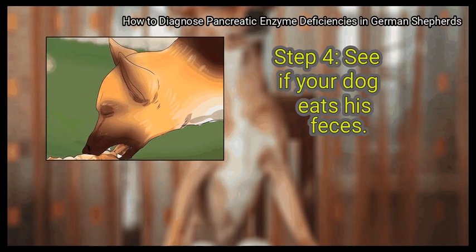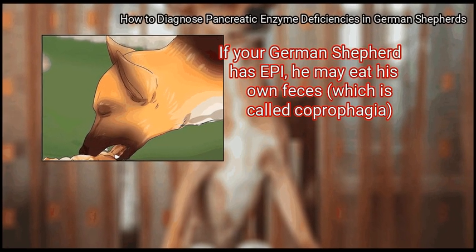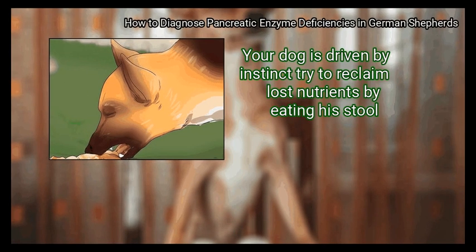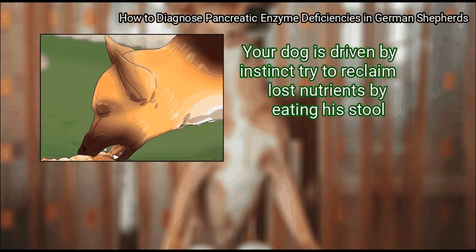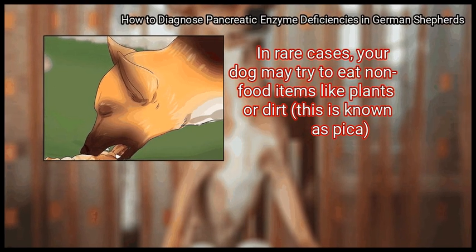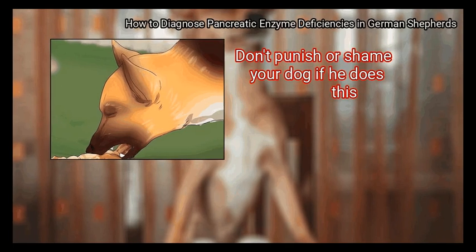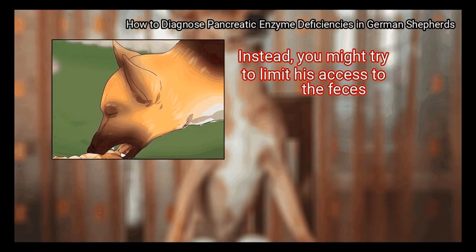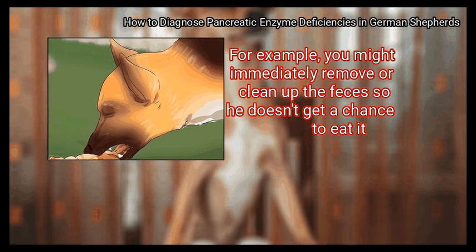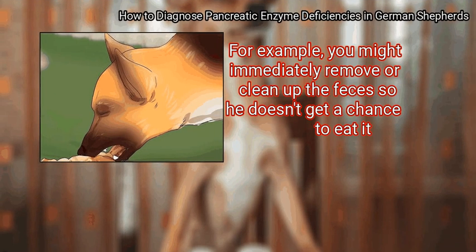Step 4. See if your dog eats his feces. If your German Shepherd has EPI, he may eat his own feces, which is called coprophagia. Your dog is driven by instinct to try to reclaim lost nutrients by eating his stool. In rare cases, your dog may try to eat non-food items like plants or dirt. This is known as pica. Don't punish or shame your dog if he does this. Instead, you might try to limit his access to the feces. For example, you might immediately remove or clean up the feces so he doesn't get a chance to eat it.